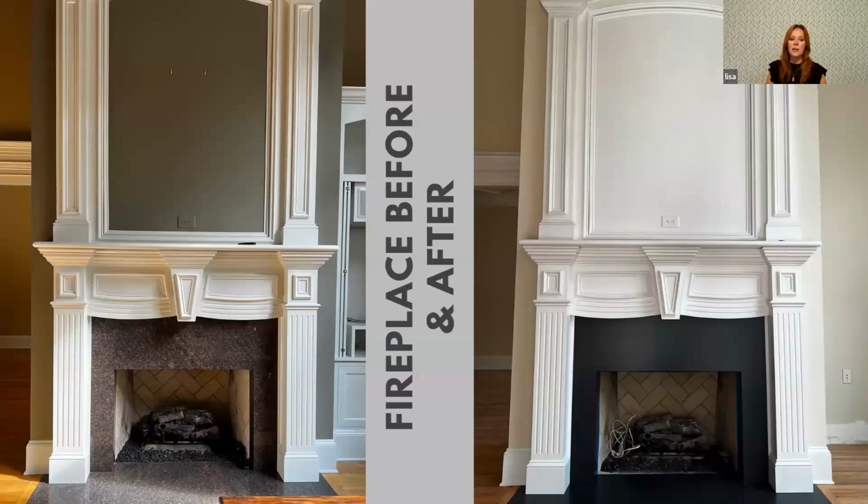Again, paint is your best friend. Paint is so inexpensive. Well, it's actually gotten way more expensive since COVID, but it's the least expensive way to transform something. This house was getting a full interior paint anyway. So when the painters asked me, do you want me to paint this the same color as the wall? I said, no, let's take the thick, shiny, glossy trim paint and keep it all the way through, which makes this fireplace just feel nicer and more expensive.